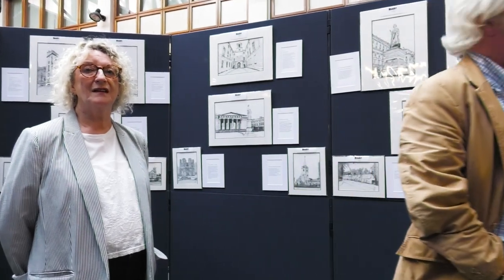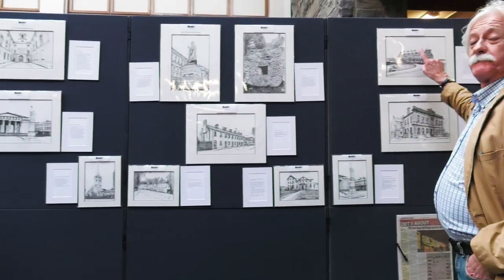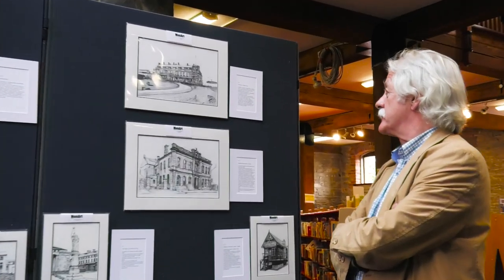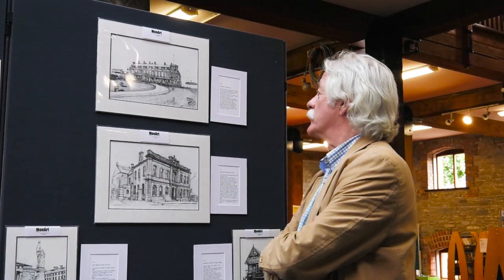Hello, Liam Gaynor is my name, Railway Heritage Society. And this is Margaret Mallon, and I'm from Dundalk Railway Heritage Society. And also we're members of the Louth Archaeological Society and Dundalk Society, so we're involved with a lot of that sort of stuff. Just looking at some of the drawings here, they're absolutely fantastic. Just here is the Greenore Tower, which unfortunately is demolished. It's got a tremendous history.